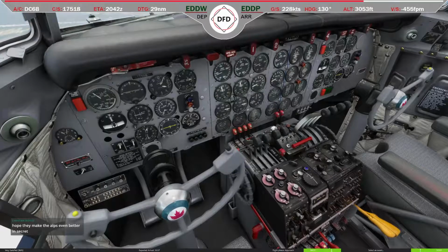I mean, doing some GA flights around Bavaria would be pretty awesome. Beautiful part of Germany. Loved my time there. Definitely want to go back there.